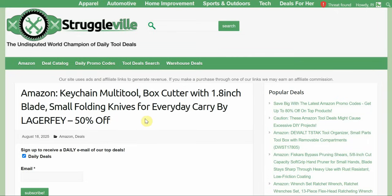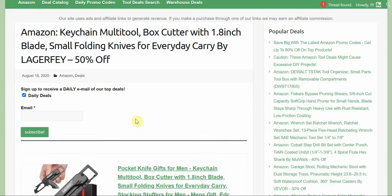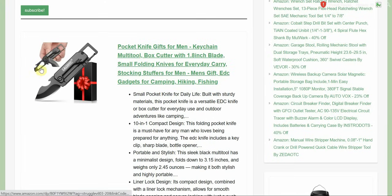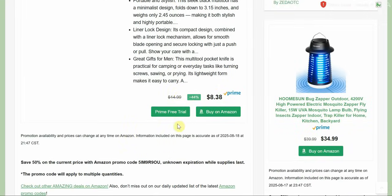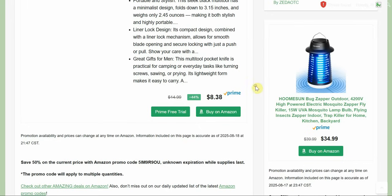Got a keychain multi-tool going back to Amazon. Box cutter, 1.8-inch blade. Small folding knife, everyday carry by Lagerfey. 50% off, little keychain guy, folded up. Look at it, even got a little multi-tool. That's like a little wrench right there. A little wrench, little nuts go in there. $8.38, but we also have a 50% promo code. So now that is only going to be a little over $4.